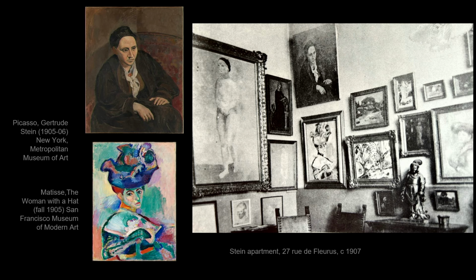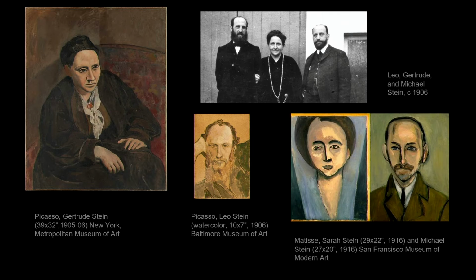Gertrude, severe, like a high priestess or a sibyl with a mask-like face. Amélie Matisse, dressed to kill, weighed down by fashion, with a dubious expression. Picasso didn't often comment on his paintings, but when somebody complained that Gertrude didn't actually look like his portrait of her, he said, "She will."